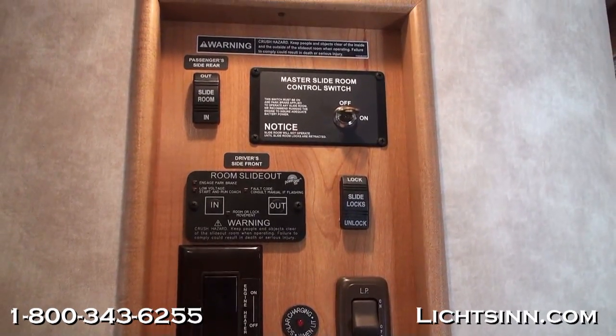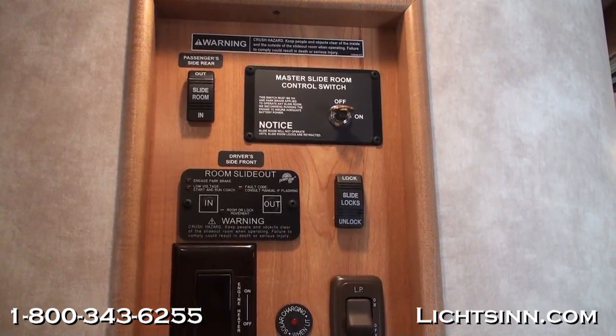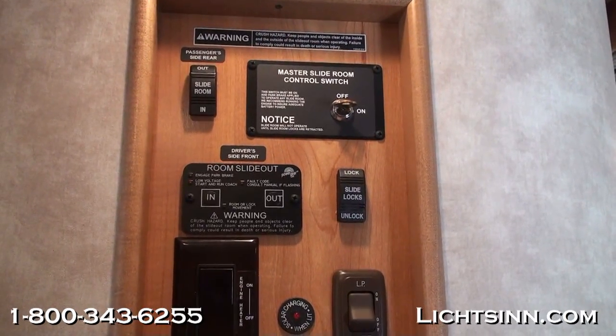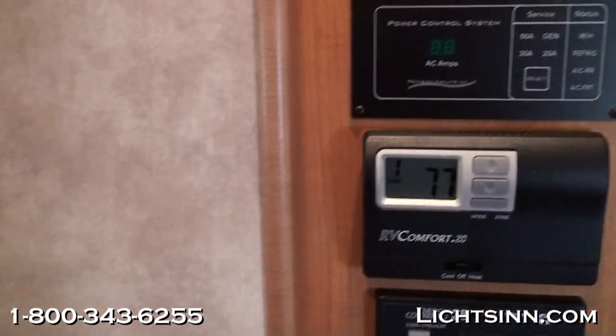We obviously have Winnebago's patented one-place panel for controls for the gas and electric water heater, outlets for the monitoring of the solar panel trickle charger, and also the Powerline energy management system.